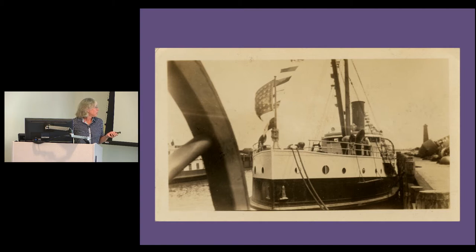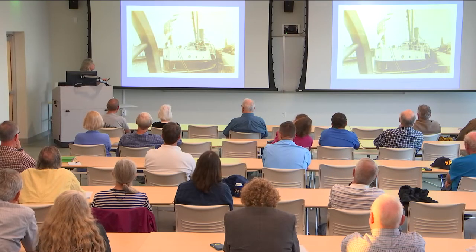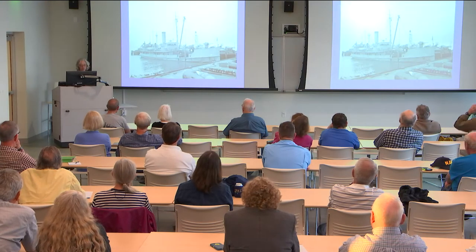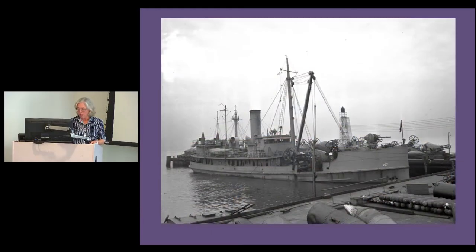One thing you can see here better than in the previous photo is the Lighthouse Service emblem. And you'll see these portholes get covered up later. The Coast Guard comes under command of the Navy in wartime. During World War II, Lilac was camouflaged with gray paint, had a 3-inch 50 caliber gun installed on the forecastle head. You can see that here.